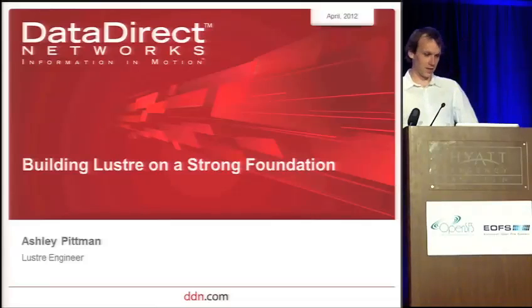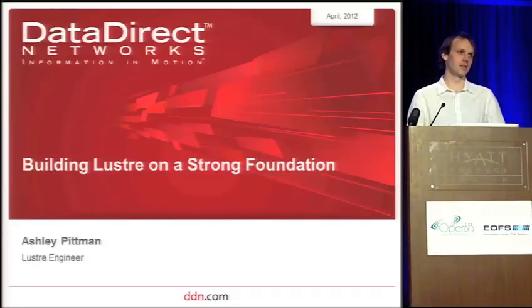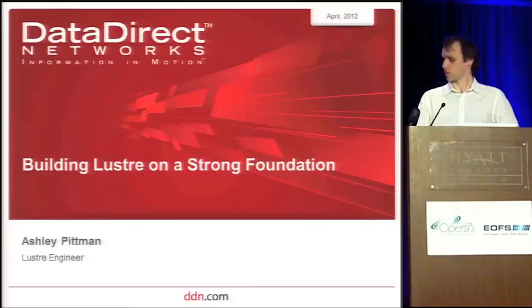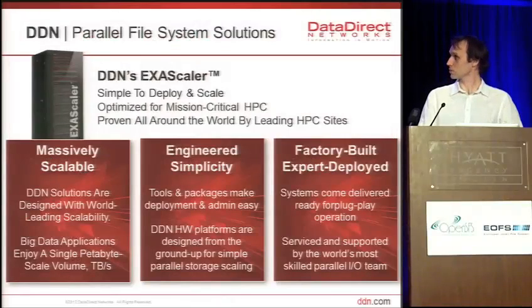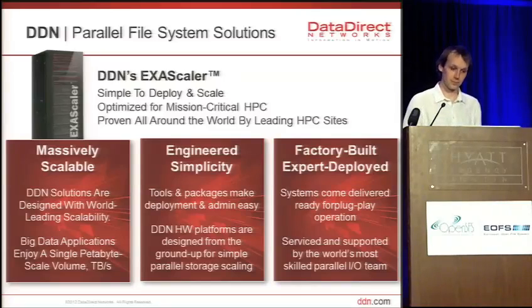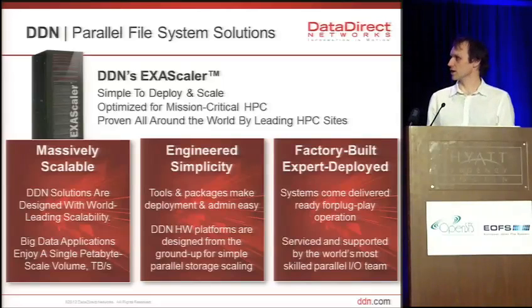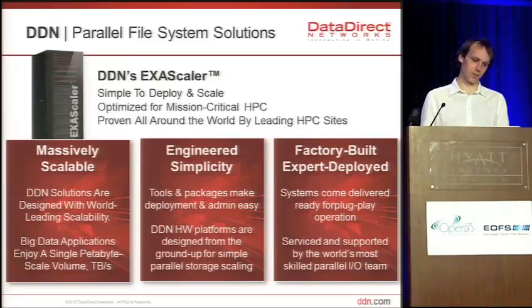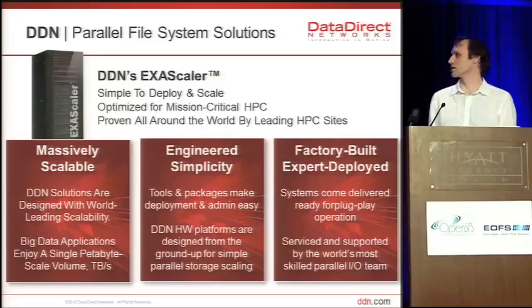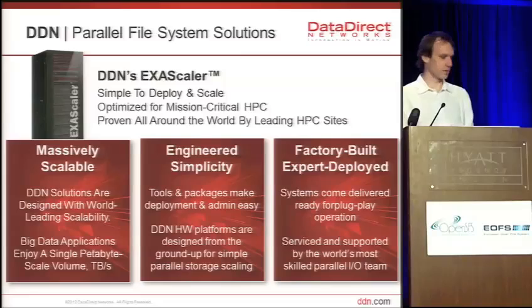So I'm going to talk about building Lustre on a strong foundation, what we do to deliver Lustre to the large numbers of customers that we have. I work in our solutions engineering team. What I do is I build and assemble the bits that we need to make and deploy Lustre, and then we have a team that goes off around the world and actually works on site with people to do that.